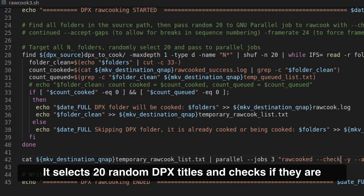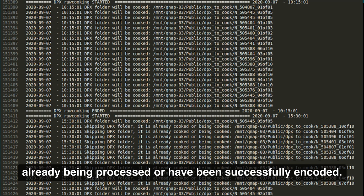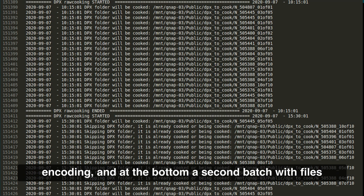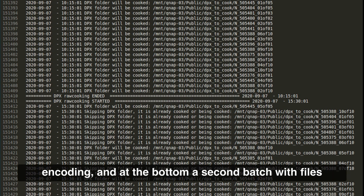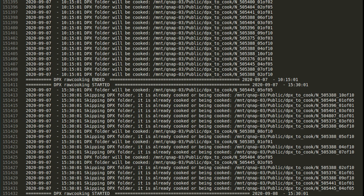It selects 20 random DPX titles and checks if they're already being processed or have been successfully encoded. This log shows at the top a clear batch prepared for encoding, and at the bottom, a second batch with files already being processed or recently cooked.